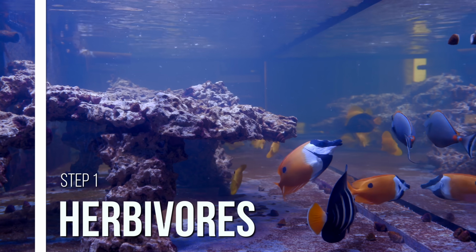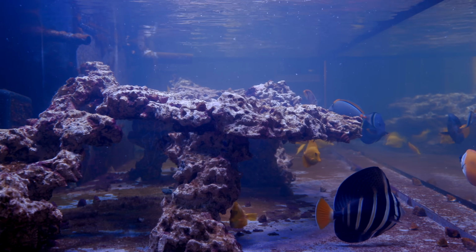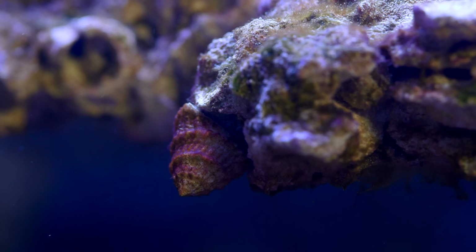The first thing that we wanted to do was to get a lot more herbivores into the system. We started that by putting in a lot of the fish, a lot of the tangs, the fox faces, but the real big hitters when it comes to algae control are snails.